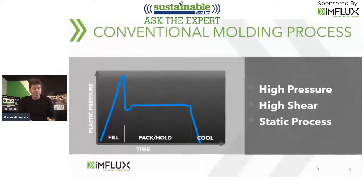So to start with, what's different about iMFLUX in a conventional process? Well, we'll start with a conventional process. The conventional process involves injecting a polymer at very high rates. You're trying to get that material into the mold as quickly as you possibly can, take advantage of the shear thinning properties of polymers. And then once that material is about into the mold and it's about 95% full, you switch over to a packing or holding pressure.